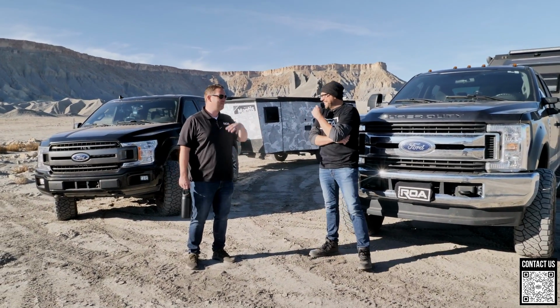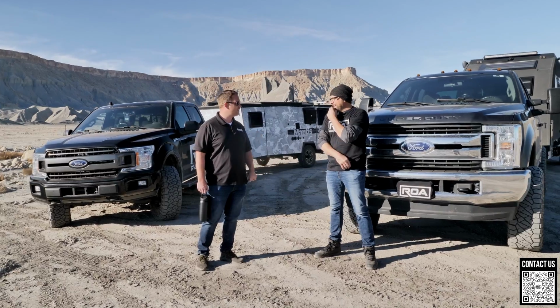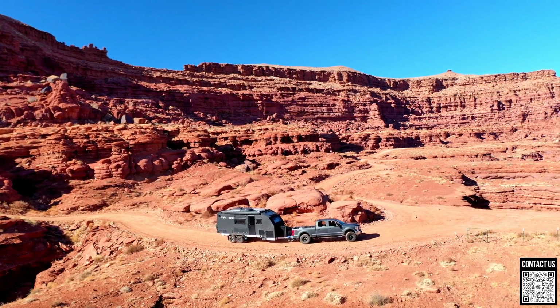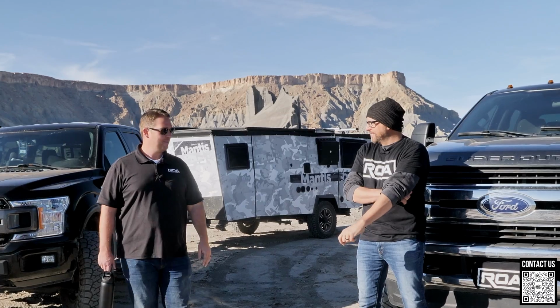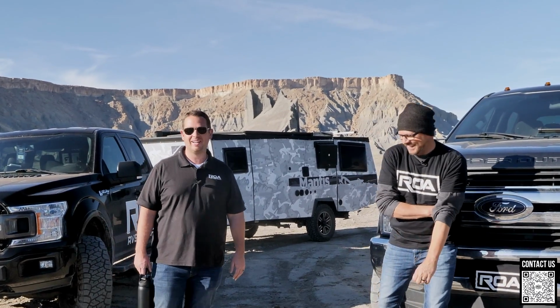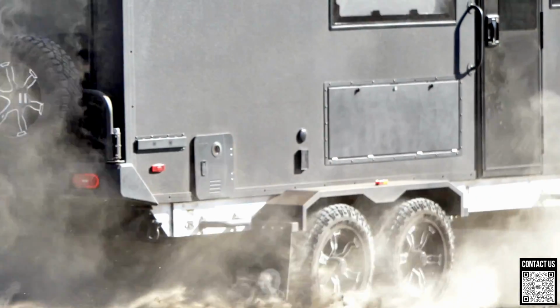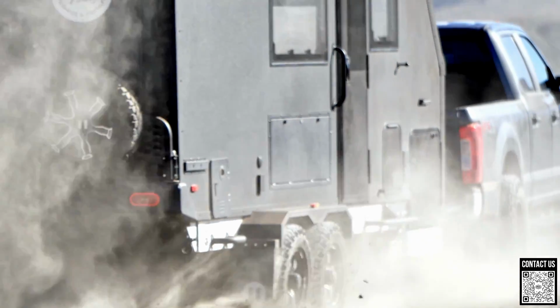I got rid of my diesel trucks over 5 years ago as we started getting more into the off-road. And this weekend has made me rethink. I'm like, maybe it's time to trade in the Power Wagon and go get myself a diesel. Man, this thing, the torque, the power, it was lovely.